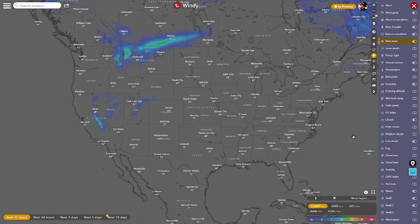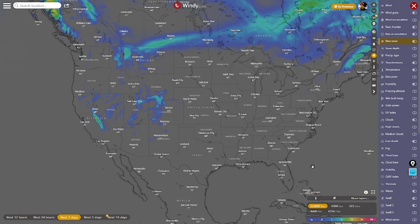And before we do that, let's take a look at new snow. Here's your new snow forecast for the next 12 hours. Here's the next 24 hours. And there are the next 3 days. Looks like Smash Staff's mom is going to have a steady helping of new snow. So that's what's going on.